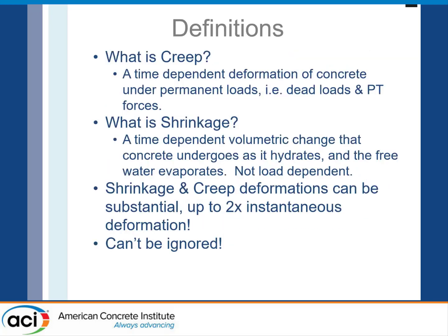Some really quick definitions: what's creep? Creep is a time-dependent deformation of concrete under permanent loads, so dead load or PT effects. What's shrinkage? It's also time-dependent, but it's a volumetric change that the concrete undergoes as it hydrates and free water evaporates. It's not load-dependent. Creep and shrinkage deformations are substantial. They can be up to 2 times the instantaneous deformation, and they really should not be ignored.